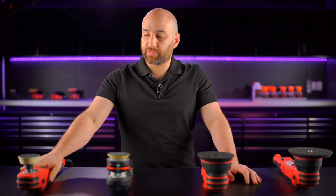The main benefit with a rotary polisher is its speed. Its ability to correct fast is exactly what you want, in my opinion, when you're a professional detailer. Every day you go to work and you try to achieve as much correction as you can in the time that you have available to you, and this machine does that.